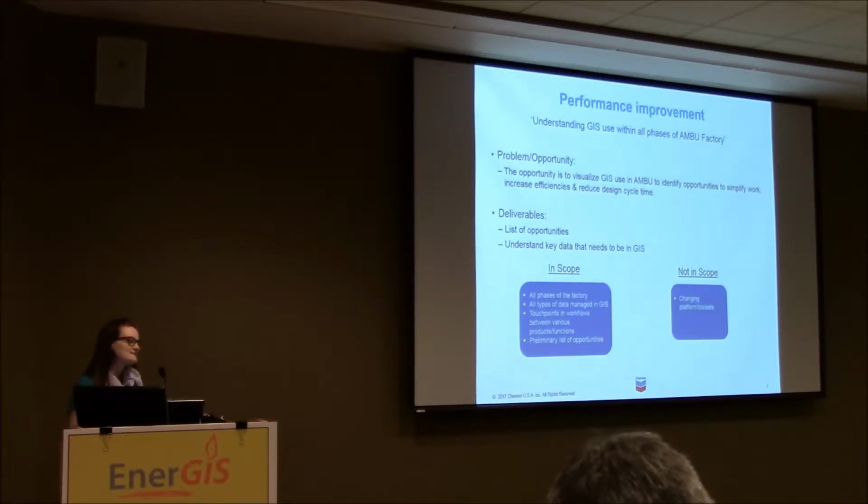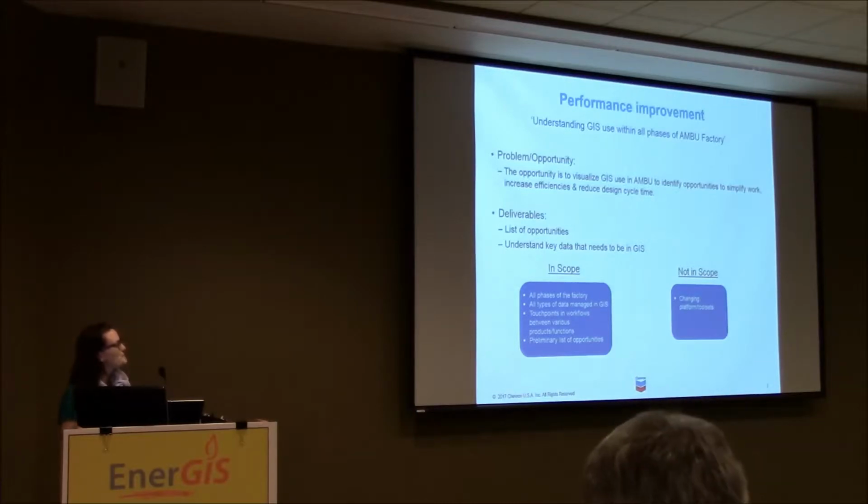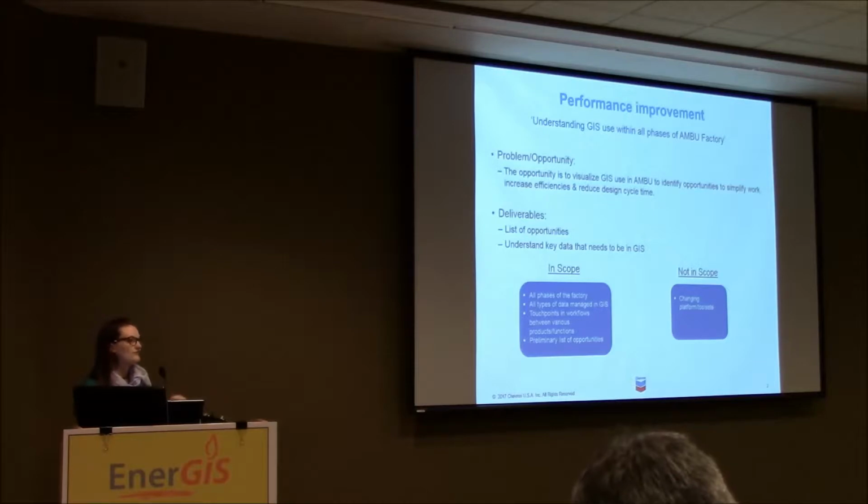They encourage ideas from everybody throughout the business, and you don't have to be in that group to propose an idea. Some of the ideas can be really creative, and it's actually really fun. Our performance idea was posed by leadership in, I believe, Land. Land had gone through a similar exercise the previous year about their whole value chain as well, and the term GIS kept coming up. So leaders in Land wanted to know, where else is GIS used within our factory?